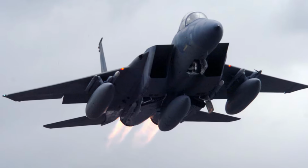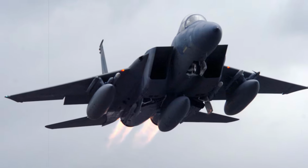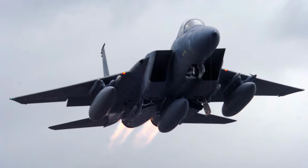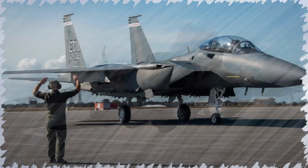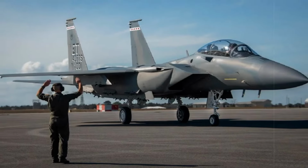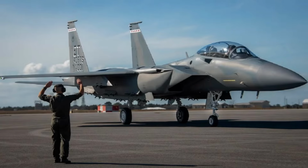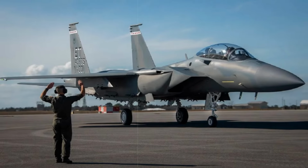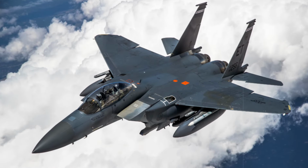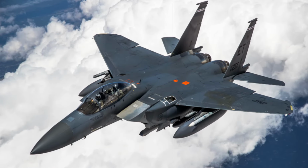Operational efficiency extends to logistics and training. Because the F-15EX shares infrastructure and support systems with the older F-15C/D, the Air Force can introduce it with minimal additional investment. No major changes are needed to training programs, bases, or maintenance networks, allowing for faster adoption and cost-effective modernization.